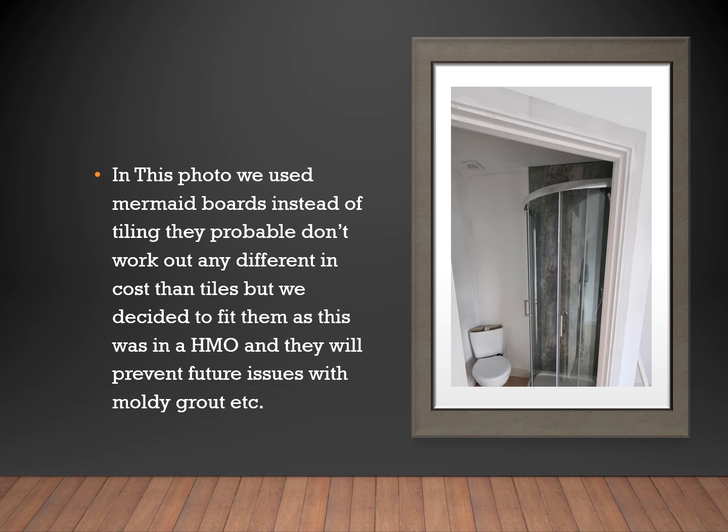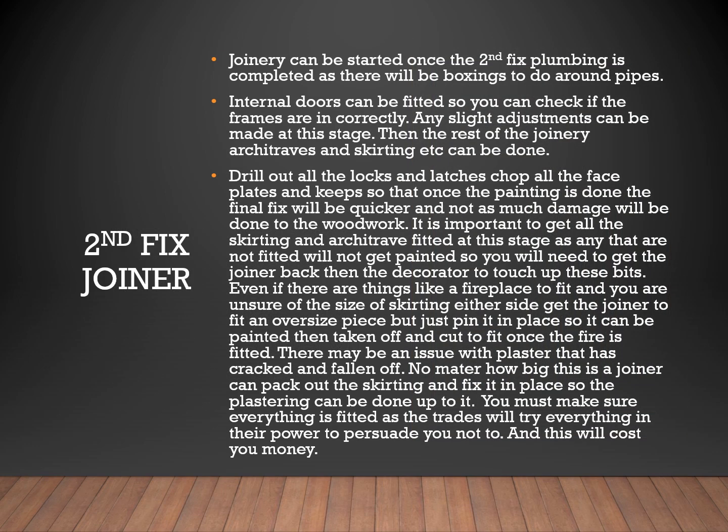So this is just a little ensuite that's in a HMO room, and we've just got these plastic mermaid boards, and then you've just got a sealant down where they're joined down the internal corner, and then just along the shower tray, and then your shower screen. So you've got less areas that can get mouldy than if you were to wall tile it and you've got all the grout issues.